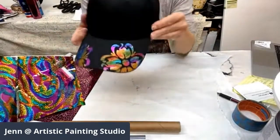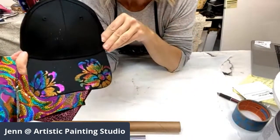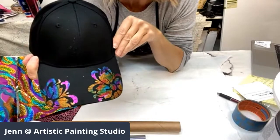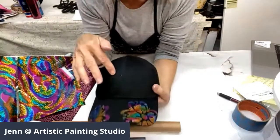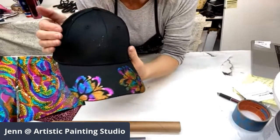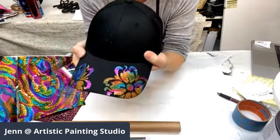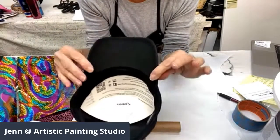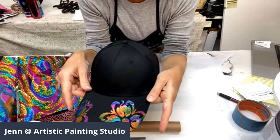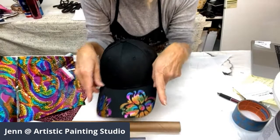Nice choice. Look how fun that is. Okay. And we might not do a whole lot more. I might just go ahead and maybe just do another flower at the top and just let that be, or I could just let it be as is and just stay on the bill of the hat. Maybe we'll do the whole underneath with kaleidoscope. Woo! That is just awesome. Okay. We'll have to think about that.